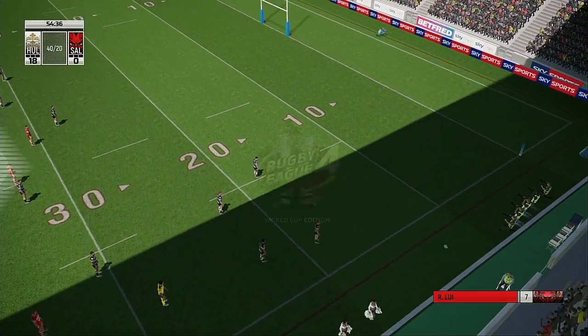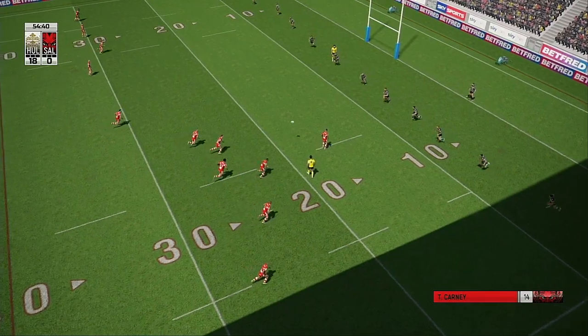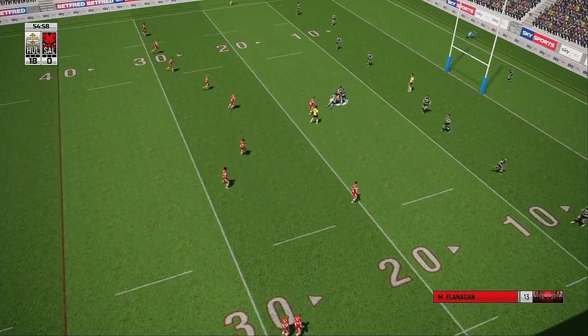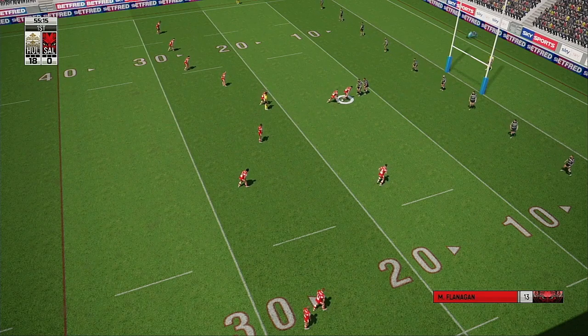Not sure about the logic behind that. The winger and the fullback are standing there just looking at each other, wondering what just happened out there. We start at the 20. Flanagan. He's got momentum. Still going. Let him go. That's one.